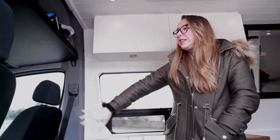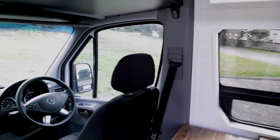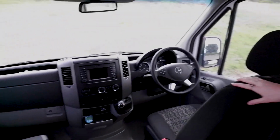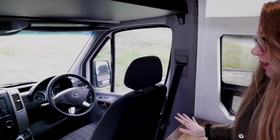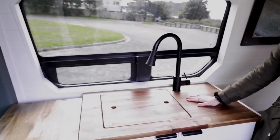Good morning, guys. Welcome to our new home. I'll show you around. If you come in, this is the cab area where we sit during our driving, obviously. The cool thing is the seats can swivel around, so this one goes around and then it has a little table here to have breakfast or do some work on. The other one does the same but doesn't have a table. And then this is our basin area.